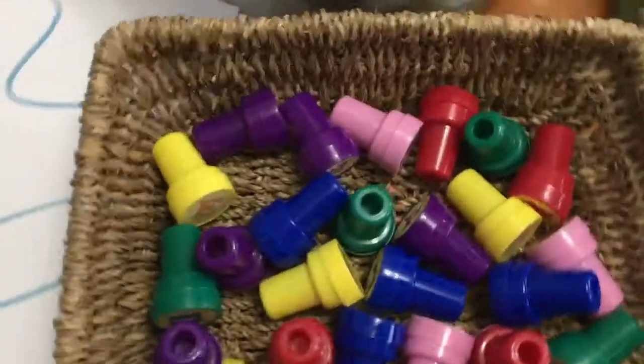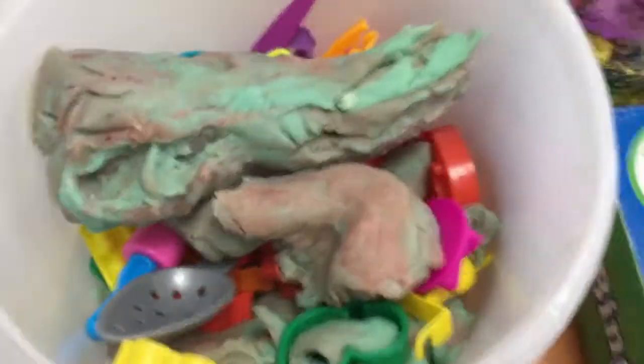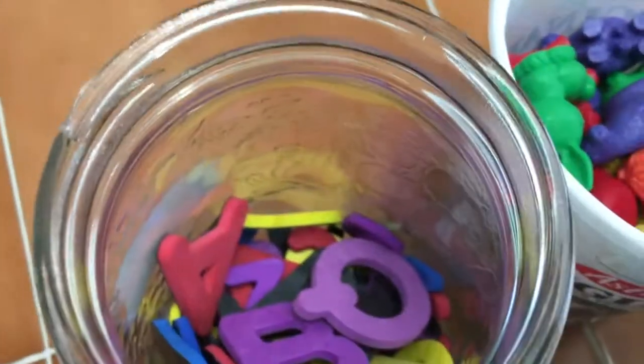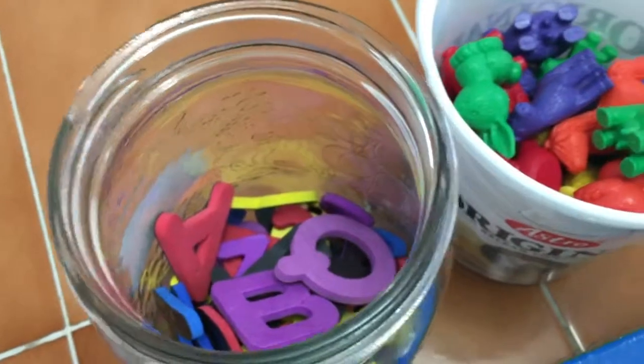These stamps are so fun. These are a bunch of letter stamps, and she can of course play with those as well. And don't forget Play-Doh, always a lot of fun. You can practice shapes and colors and letters, all sorts of wonderful things with Play-Doh. And then we've got some of these magnet letters, which she uses on the fridge to make words and just practice phonics and have fun.